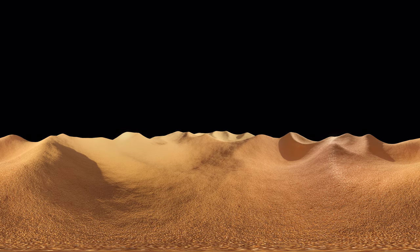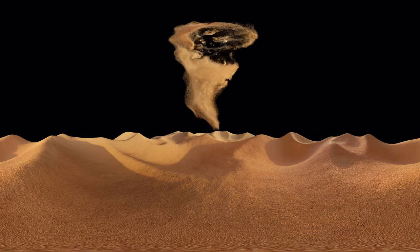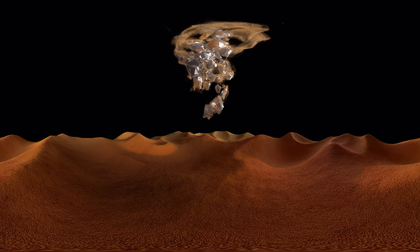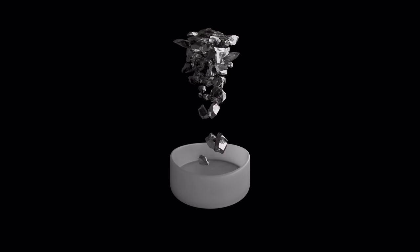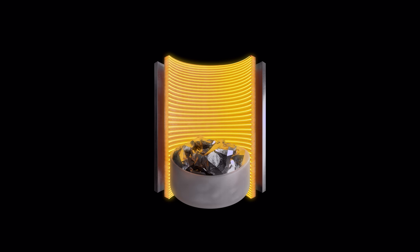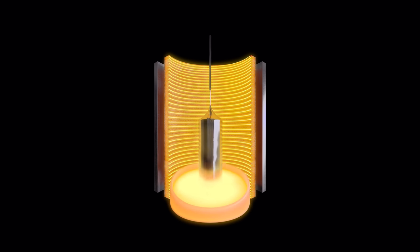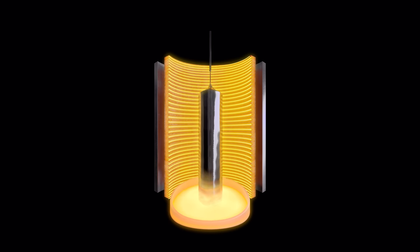All Intel processors start as quartz sand. That is formed into large chunks of silicon. The silicon is melted and processed into a pure monocrystalline ingot. This ingot is composed of a perfect molecular structure that is ideal for building transistors.